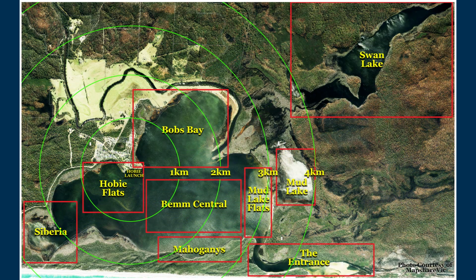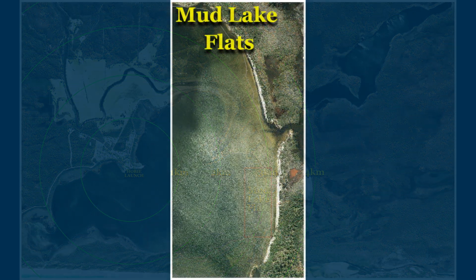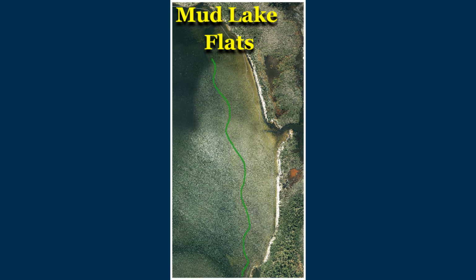Now the entrance to Mud Lake I call Mud Lake Flats. There is a long weed bed that goes all the way along there, and then right in close you get sand, and it's very shallow. A lot of people go to fish there, and it's 0.6 of a metre to a metre before the weed starts, and then out beyond the weed beds it's nice and deep again where you can throw blades and vibes.